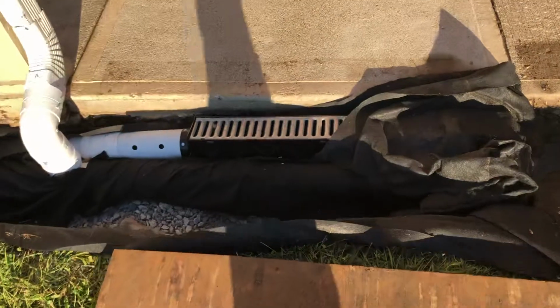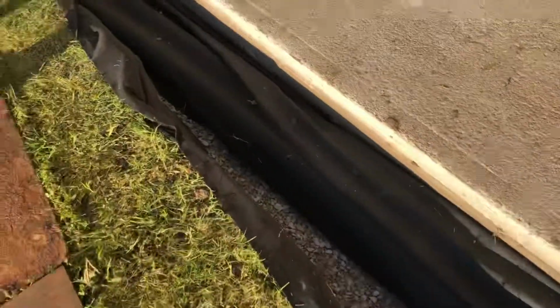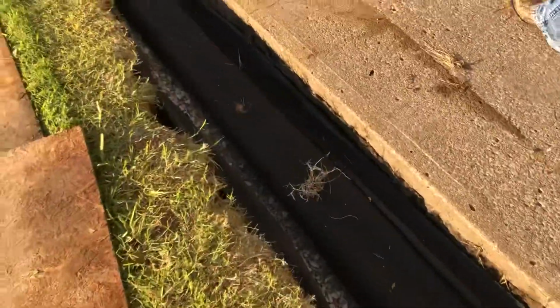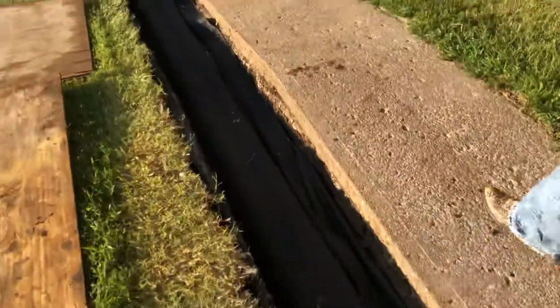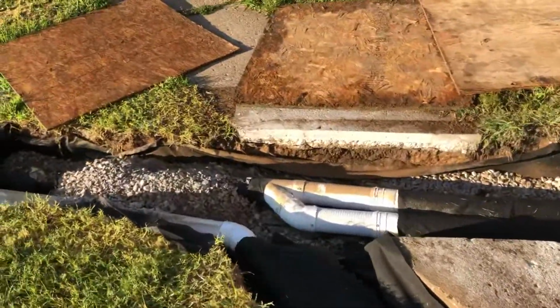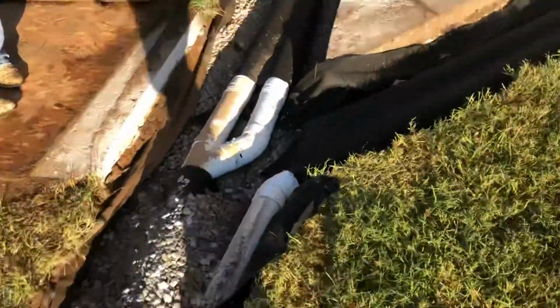And so we're going to backfill with more rock. We've got everything covered with our Petromat. We'll cover the rock with a layer of Petromat and come in with the best dirt out of this trench, covering about 350 feet. On top of it, we'll seed and mulch it, we'll call it a day. Get all this wood out of here.